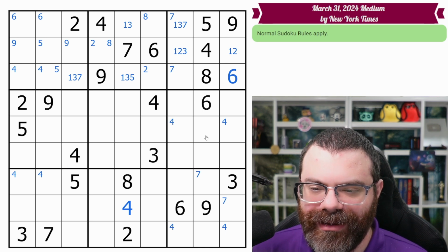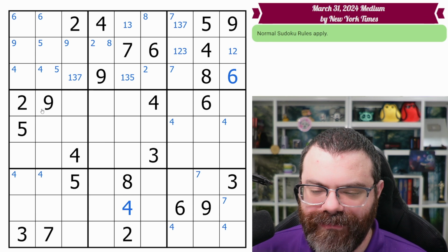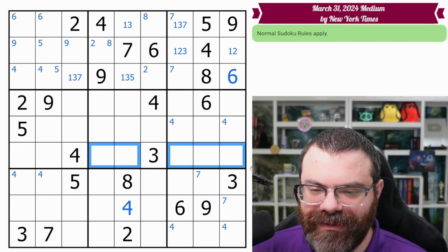So we already got these 4s. 4s are over here. Is there anything else of note to do here? I'm noticing 2, 5, and 9 are pretty unique here. But there's plenty of places to put them.